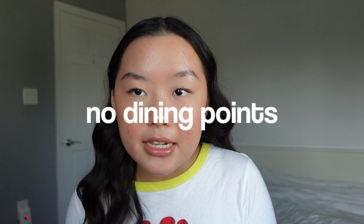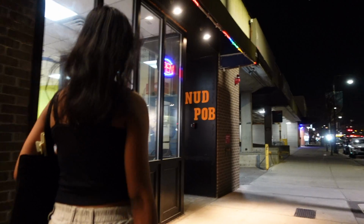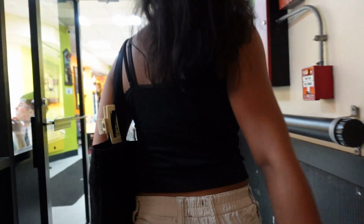Now we're moving on to on-campus dining that does not take dining points, so places where you're gonna have to use your own money. My fave, Nud Pog. My favorite thing to get from there is the house fried rice, the tofu one. The prices are so justified. Like, I think a huge plate of rice is like $12, $13-ish, maybe 14.